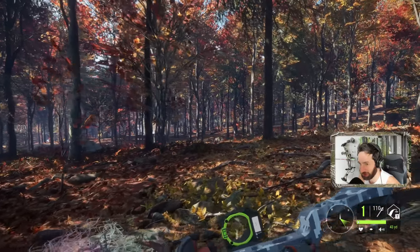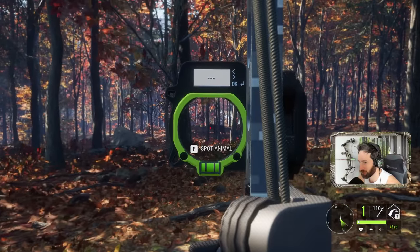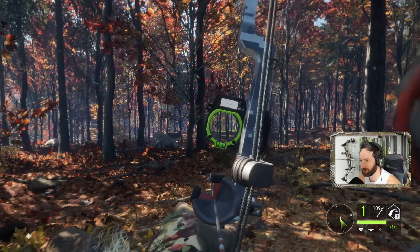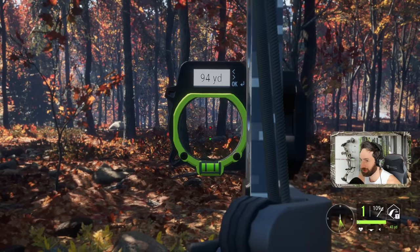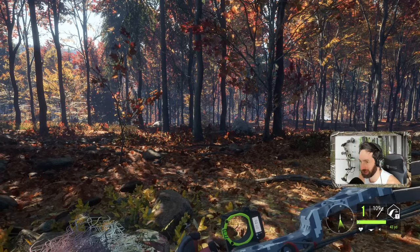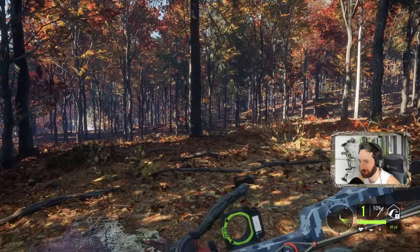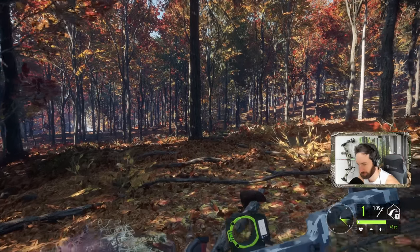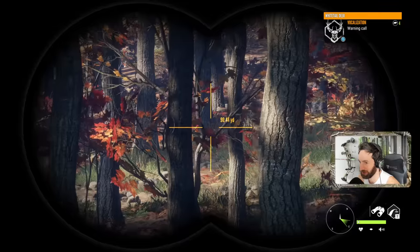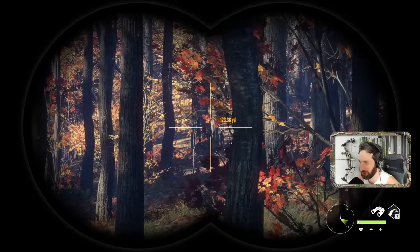There's a cow moose walking past us here, and I don't really want her to attack us, so we're gonna see if we can't just, ooh, smoked her. She's already going down. Wow. Was that a heart shot on the walk? Oh my God, I think it was.